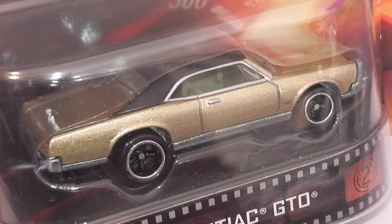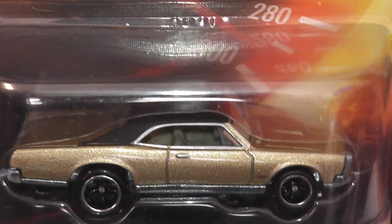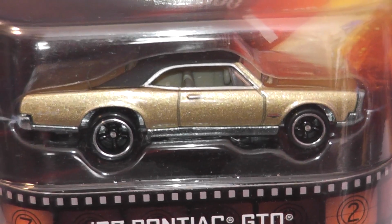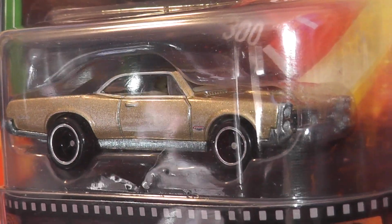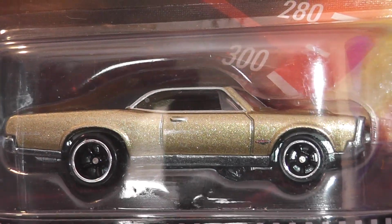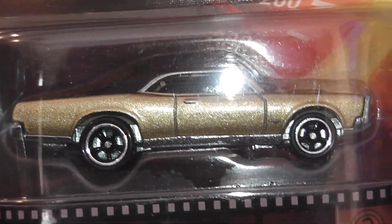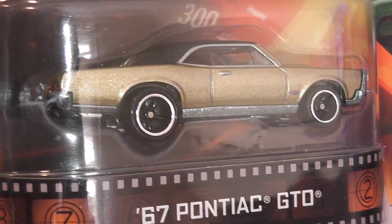This is the Mark Jones designed '67 Pontiac GTO in a very cool metallic bronze with black vinyl roof. Introduced in 1997, this one is from the 2014 Hot Wheels Entertainment series and represents a vehicle from the Need for Speed computer game. The GTO is a cool looking car, and in this instance with the black rear riders with chrome lip rims, it looks awesome.